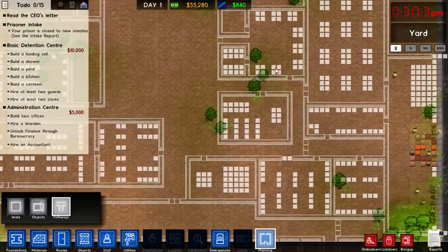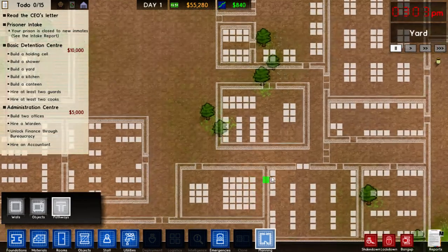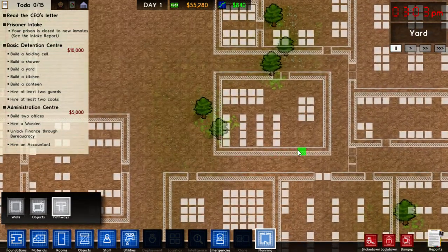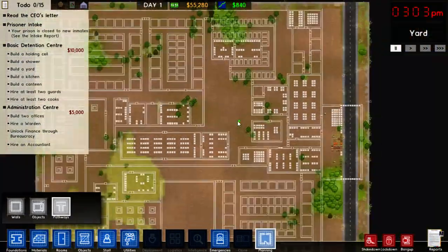Now, that puts it close to visitation and infirmary. Now, I could put another entrance down here if that would seem to fit. But I want this to be freely accessible. So I probably will leave that the way it is. So now we've got the chapel.